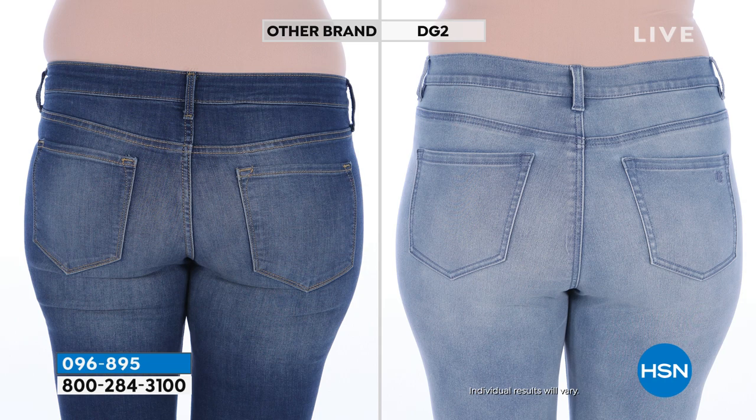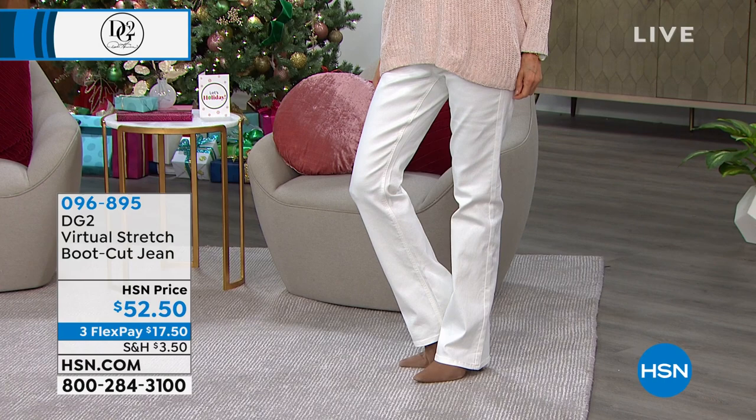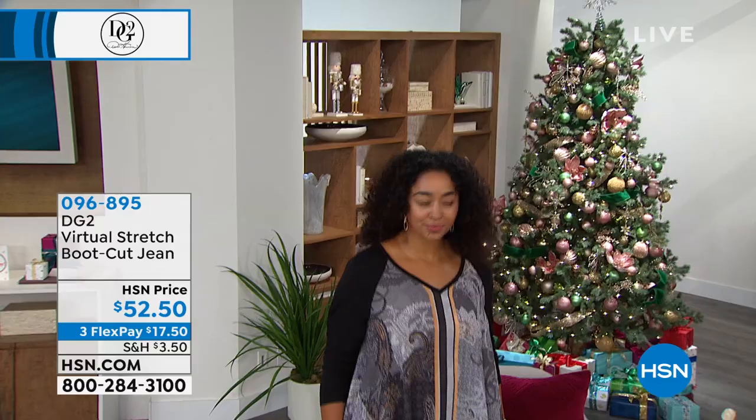So this is the same person, by the way, this is the best part. That is the same woman wearing our jean and another high-end designer brand. And the proof is right in the pudding. I always say, I'll have what she's having on the other side. Right. The cute side, right? Right. This really shows you and illustrates how masterful Diane is at designing a jean for a woman whose body has grown and aged and changed.